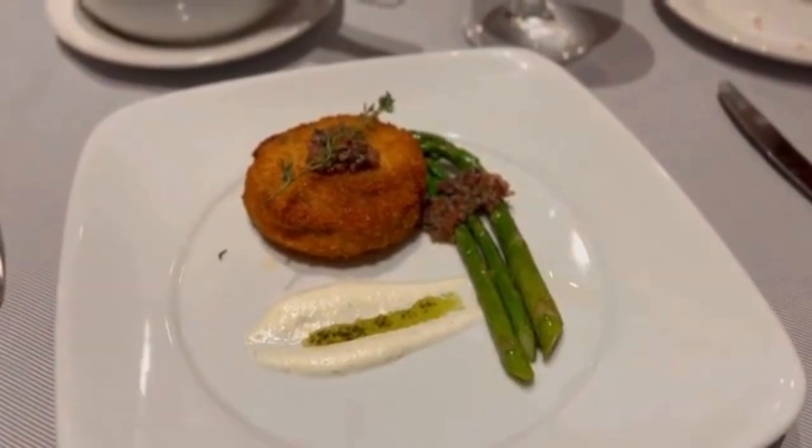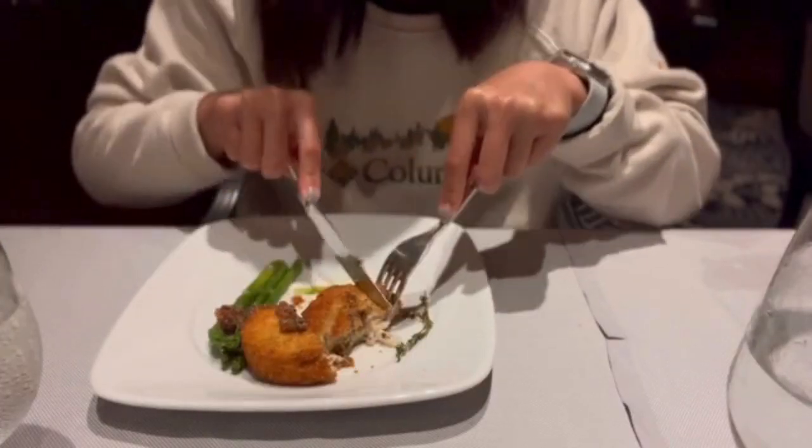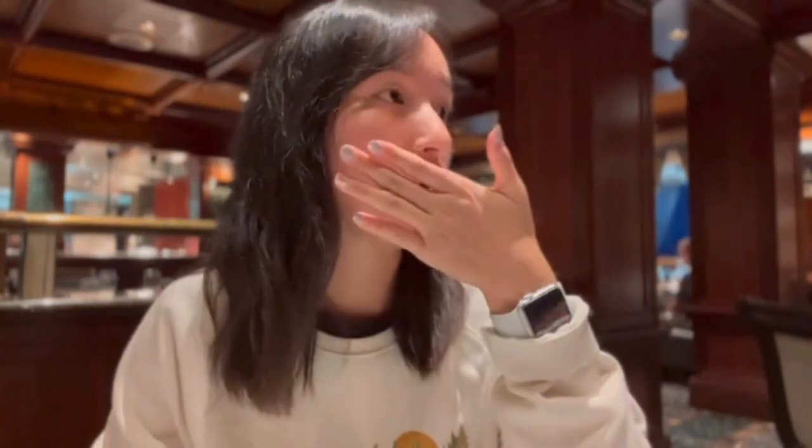Next up, we have lobster cake. This is good. Well, whenever I try that, it's good, right? Lobster cake. Hot. That's good, but it's so fresh that it's still hot. But the flavor is really good. And there's so much lobster in here.